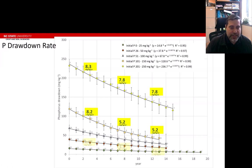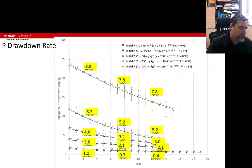If you get the next group, it starts at 4.6 in the first 5 years, and after that we drop to 3 ppm. If you get the next group, we start with 3 ppm, and after 5 years we drop to 2 ppm per year. And if you get those soils that start with low phosphorus, we expect 1 ppm per year in the drawdown in the first 5 years of drawdown, and after that it's below 1 ppm.